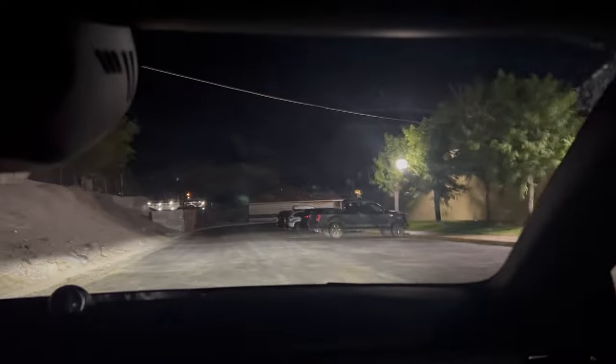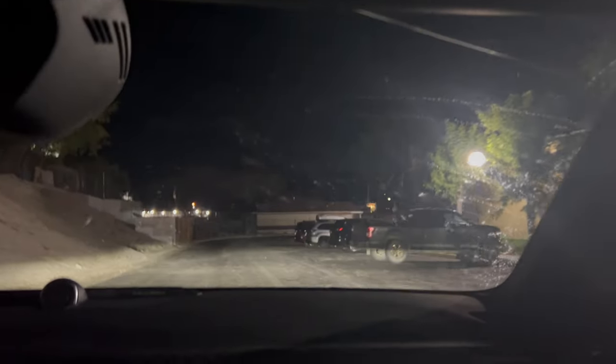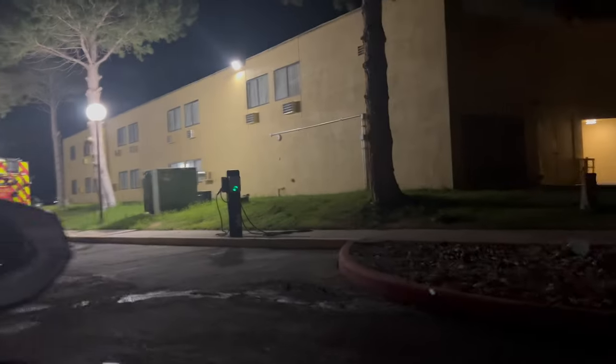Is this a speed bump? No. You sure they're in the back? I thought I read something that said it was in the back. Oh, there they are. To your right here. Great. Well, there's two available, so we won't even be blocking anyone. We'll take this spot right here.